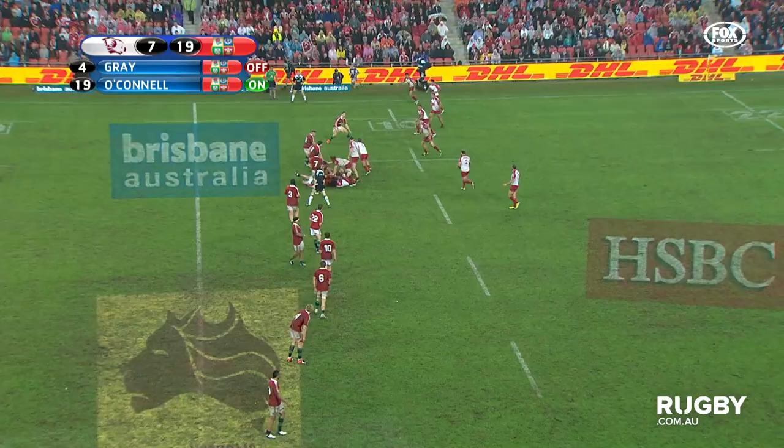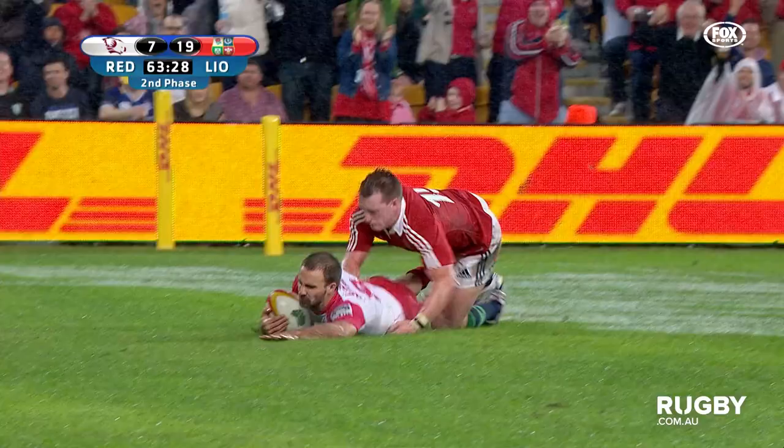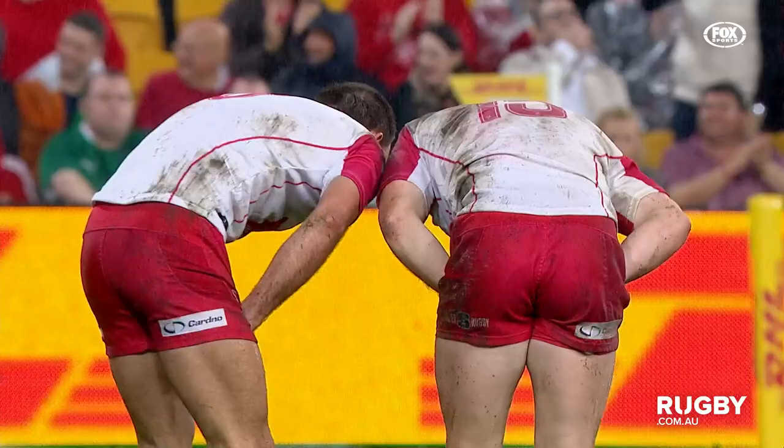And now Rod Davies. He's got a man on the inside, and it's Frisbee. And it's Queensland scoring. They're back in it. Well, they will keep going, the Queensland Reds. Keep playing this expansive game. Up-tempo game in these type of conditions is brilliant.